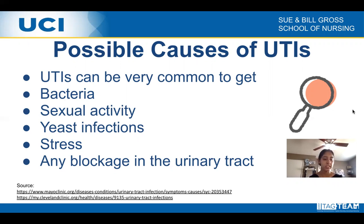Stress can also lead to high cortisol levels, which weaken your immune system. As a result, UTIs can become very common. It deals with the fight or flight response. And then lastly, any blockage in the urinary tract can cause UTIs. This can include kidney stones, bladder stones, or even a large prostate gland in men. These stones are typically a large and hard mass that is formed.